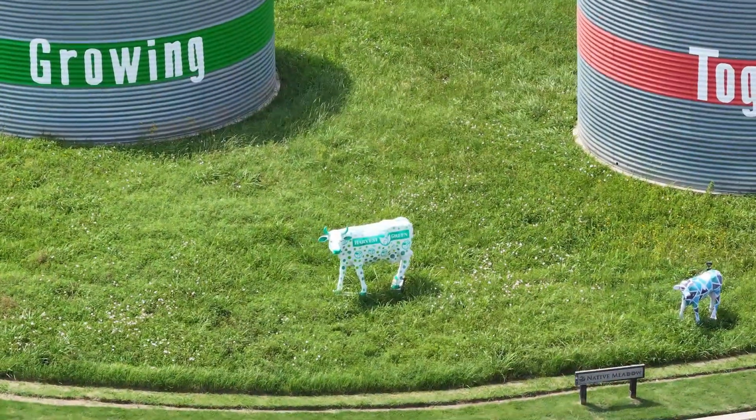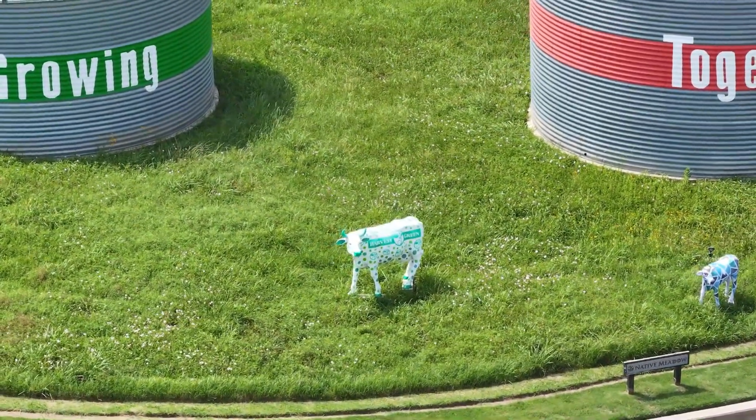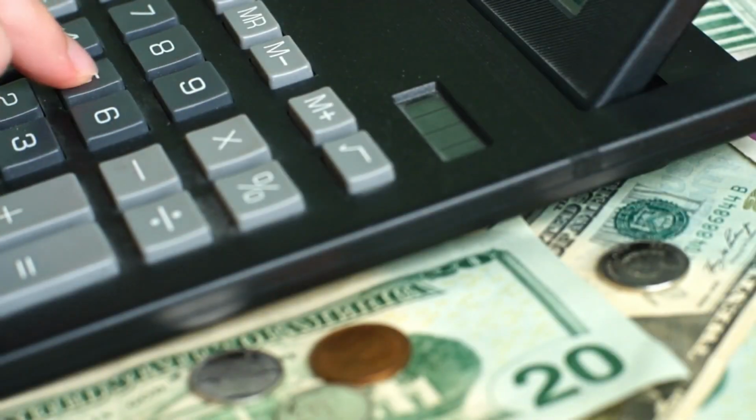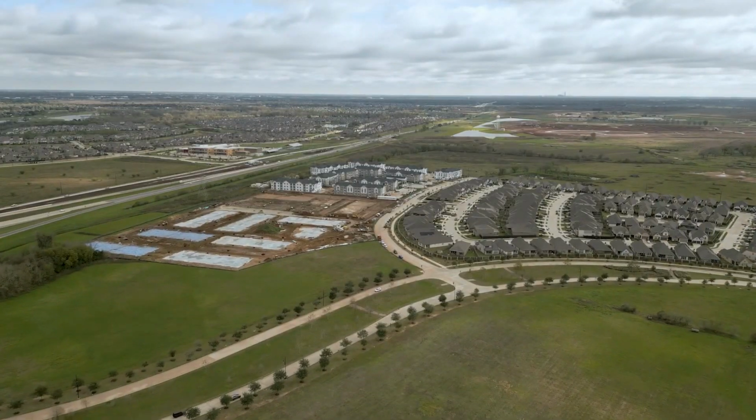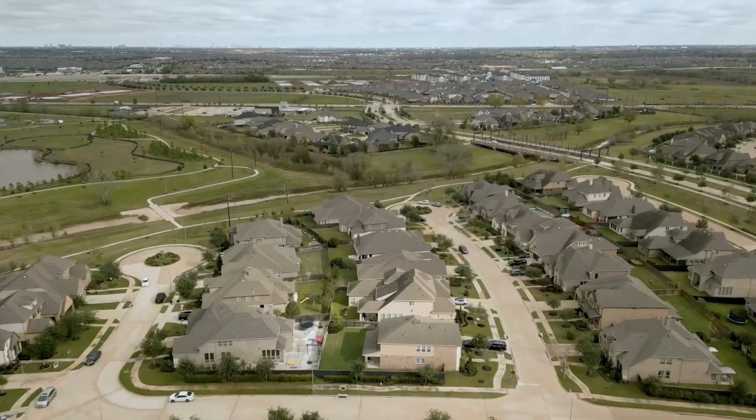Harvest Green is a brand new community, and it has a MUD, which is a municipal utility district. That means that the tax rate is typically a little bit higher than the surrounding areas. And that is because you're getting top tier amenities and infrastructure, and that means that your annual property rates are going to be a little bit higher than some of the more established communities in the area.